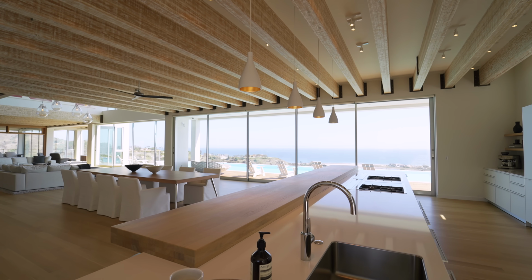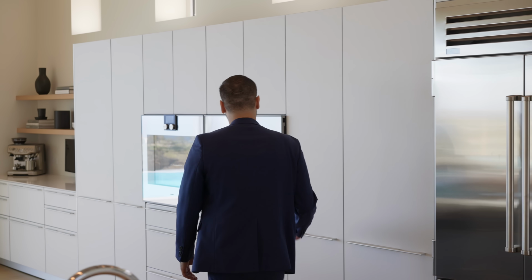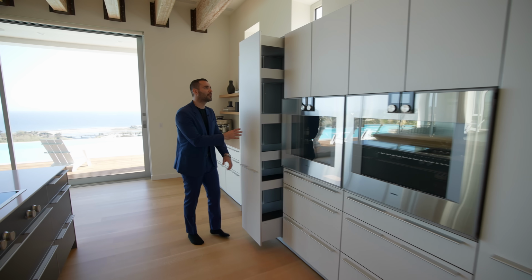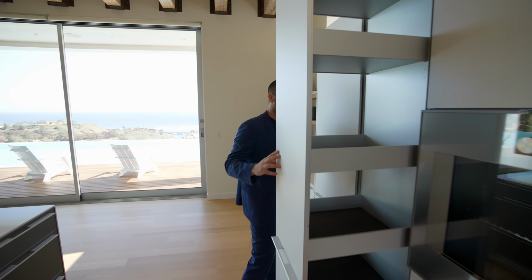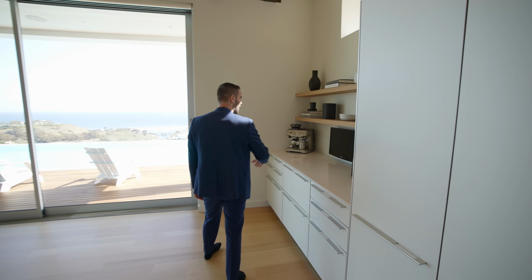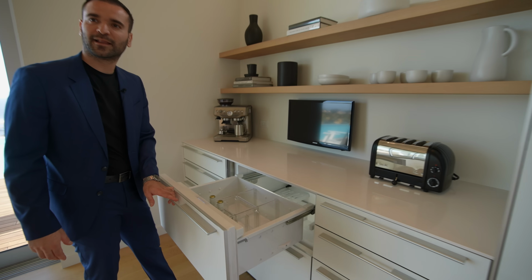Now, as we turn around to the other side, we have the second Sub-Zero commercial fridge here. More built-ins, oven setup. Mikey, let's get a close-up. I mean, the cabinetry is amazing. So I wanted to point that out. Lastly, we have more base cabinets here, some open shelving and refrigerator drawers. We like these.